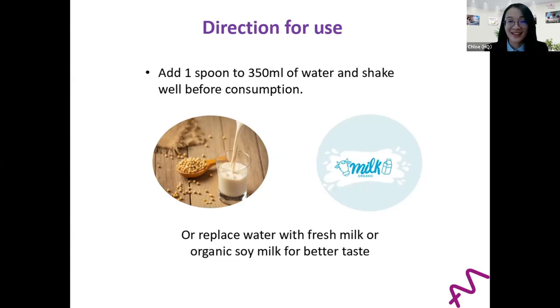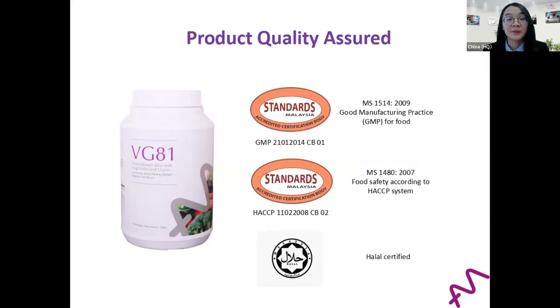Okay. All right. Next, VG81 product quality has been assured. It has the good manufacturing practice certificate, and also the HACCP certificate as well. And it is also halal certified. So if you have friends or customers who are Malay, you can suggest them to take this as well, because it is halal. So no issue on this.